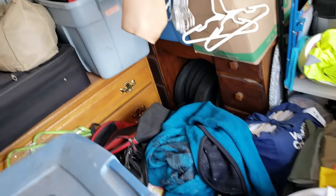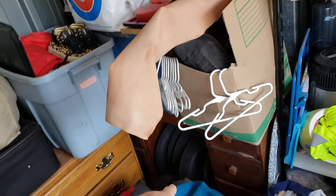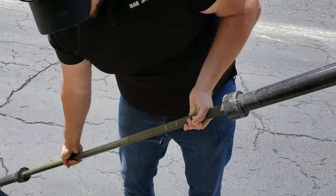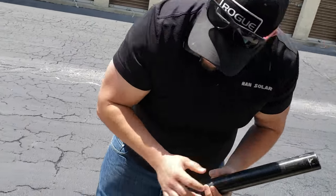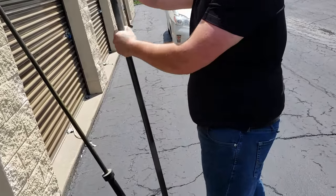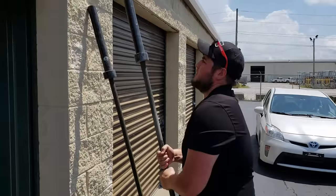Oh my god. Dude, those are worth like $400 right there. There's two of them, with the bumpers. Dude, that's money right there. Oh my god. What brand is this? I don't see a brand. They're old, man, but they have the army green tint to them. Yeah, that's worth it right there. Two of those brand new. Like a $200 barbell right there.